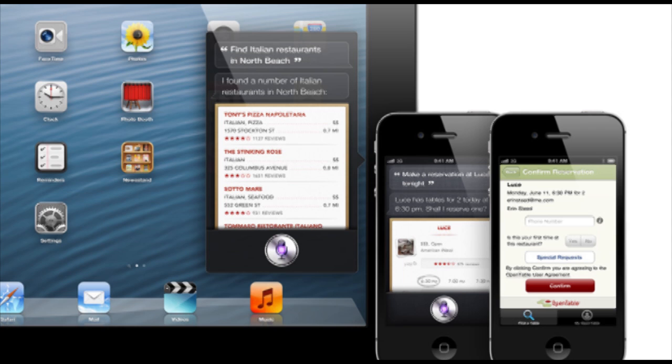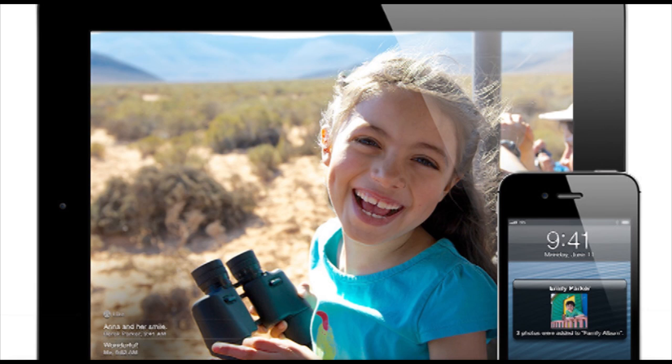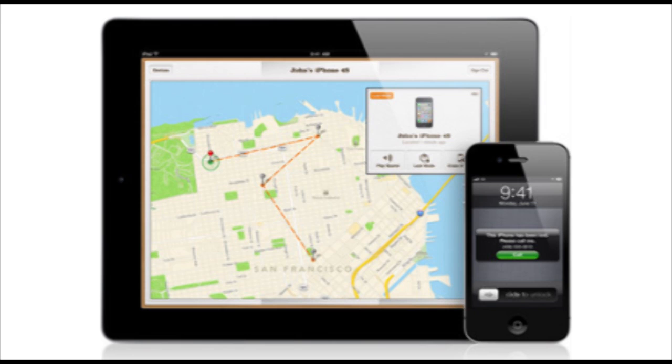All right, now another great thing that we didn't mention in the original video is shared photo streams. These photo streams will let you share photos back and forth, but they updated it so you can actually add comments to it back and forth from the different devices, which is actually a pretty cool feature if you take a look right here. And it's accessible from a multitude of different devices, and that's definitely a cool feature that they've added in the iOS 6 update.